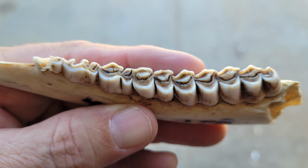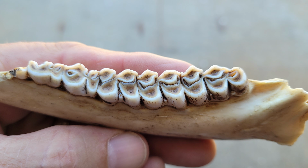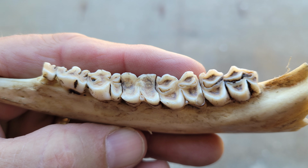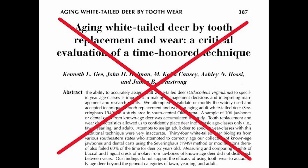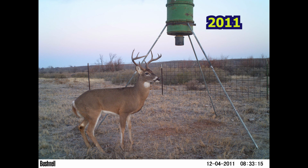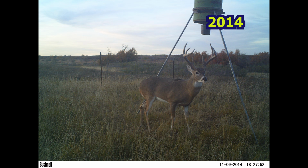Well, the tooth wear method has been used since the 1950s, was thought to be fairly accurate until some field observations kind of indicated, hey, this may not be so accurate. And then along came some scientific research, which also indicated may not be so accurate. Some good research, some not so good. Then along comes technology and the use of trail cameras, where a hunter can follow the same deer year after year after year.